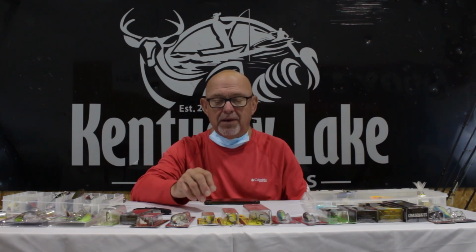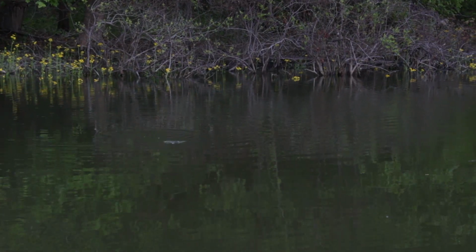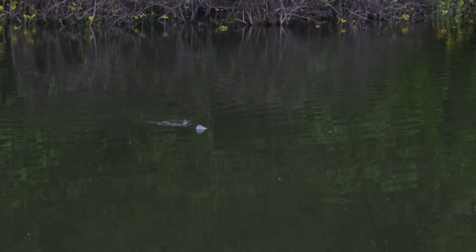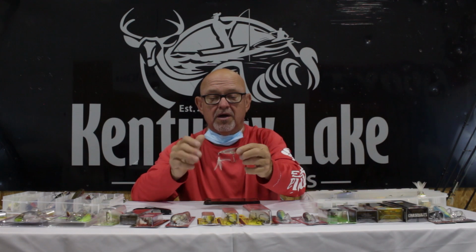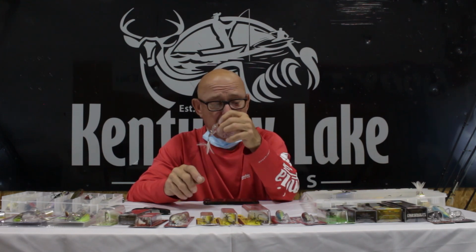Yesterday we fished a little bitty popper on a spinning rod. One of my favorite ways to do it. When you start throwing a popper, I don't know how you ever miss a fish on a topwater bait, because these hooks hook everything. I've even got the little red protectors on. When you start fishing a popper this size, it's advantageous to fish it on a spinning rod.